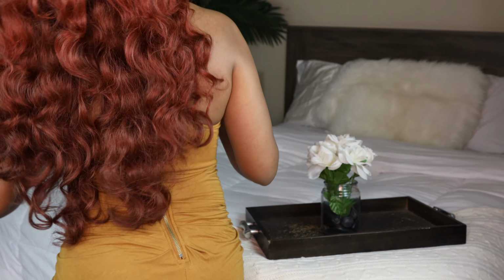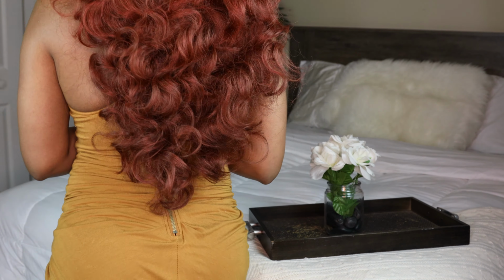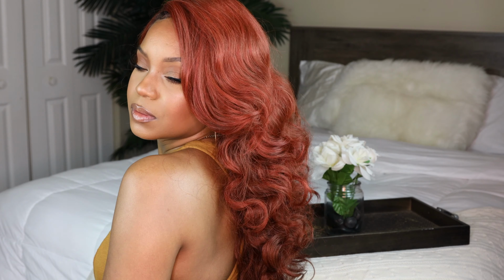This wig is super long. This is a lot of hair, and it's very soft and very, very fluffy, but very worth it. Like I said, this is the Ashlynn Spiced Bronze. Definitely should check her out.